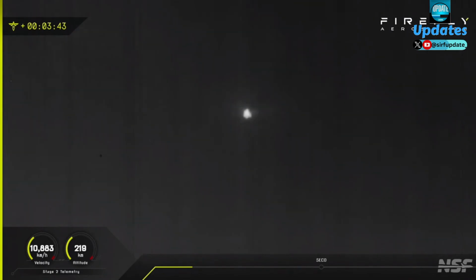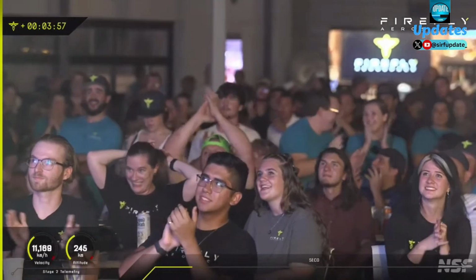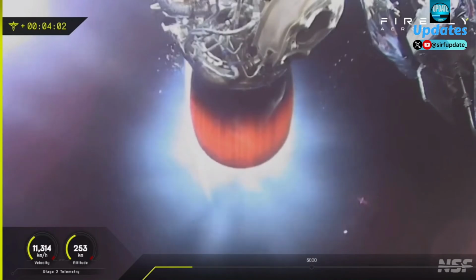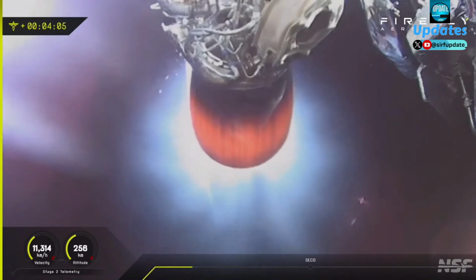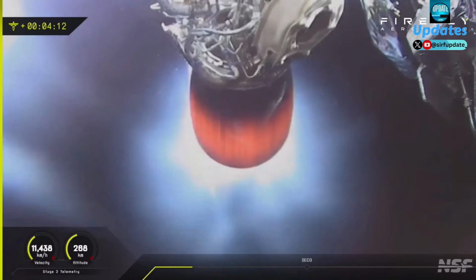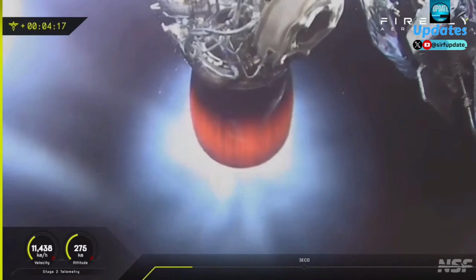So now we've gotten all the way through that fairing jettison, and we have a couple minutes until we get that second engine cutoff. But the track's out there. Look at this. Oh, man. What a great view. It really is. Yeah, so Lightning will fire for a couple minutes, but we will see SECO, which is second engine cutoff, at T plus 8 minutes and 10 seconds. So we've got just about 4 more minutes here.